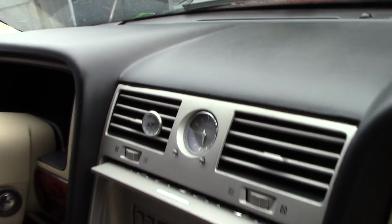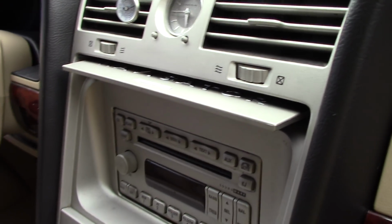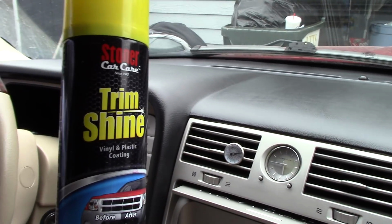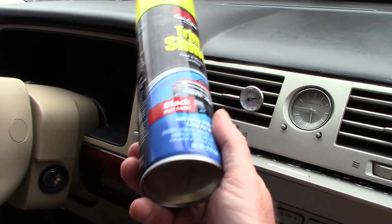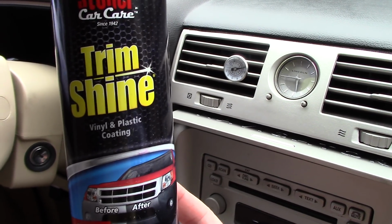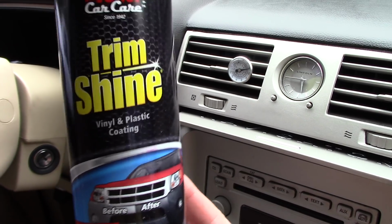But here's another product that I like to use on dashboards if they've gotten really bad, and it's this Stoner Trim Shine. You can actually use this. This is kind of like an emergency situation when you have dashboards that are really hammered on old vehicles. You can spray this on areas, especially on black dashboards and black plastic trim.